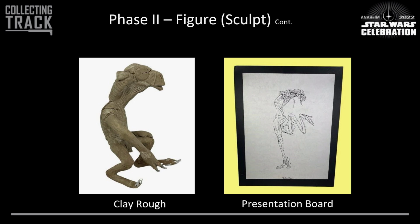And here we have a nice example, sort of a comparison. On the left is the clay rough for the Sebulba figure, one of Dawn's favorites. Again, if you look very closely, you can see that there's no articulation for the figure, in terms of the legs or arms or anything like that. Even the design of the figure, you can see his toes and his fingers are a little bit different than what they ultimately released as the final product of the figure.